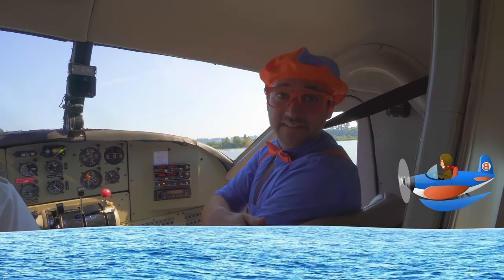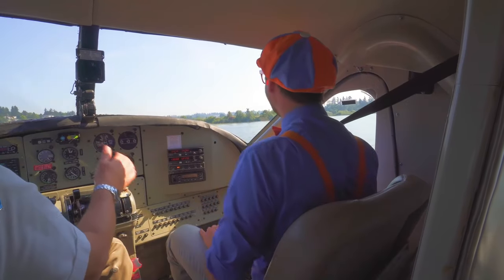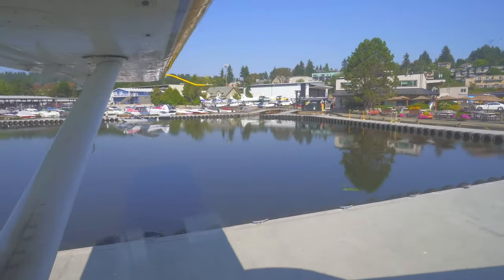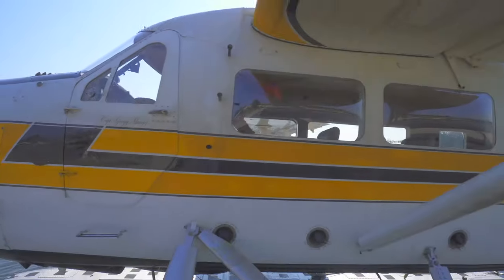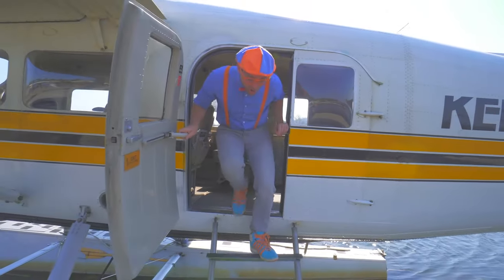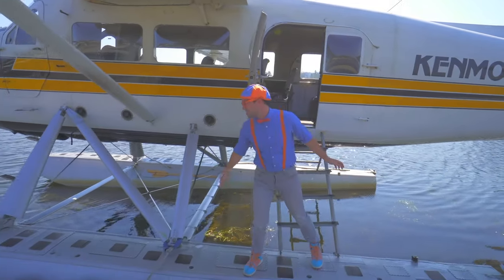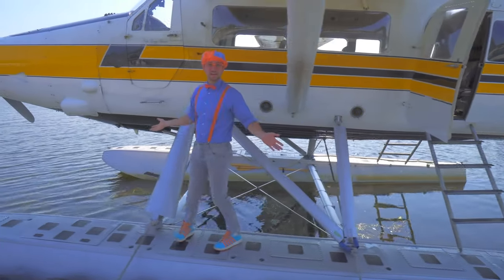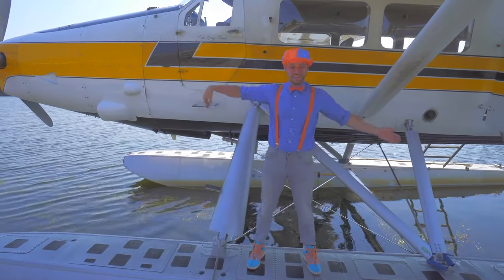Now we're back down on the water. Have an idea? Why don't we learn some more about seaplanes?